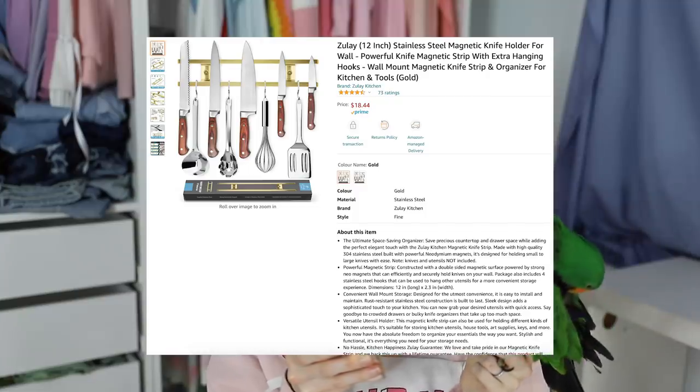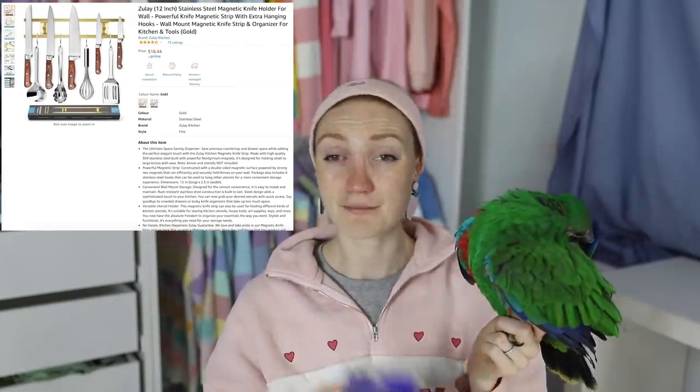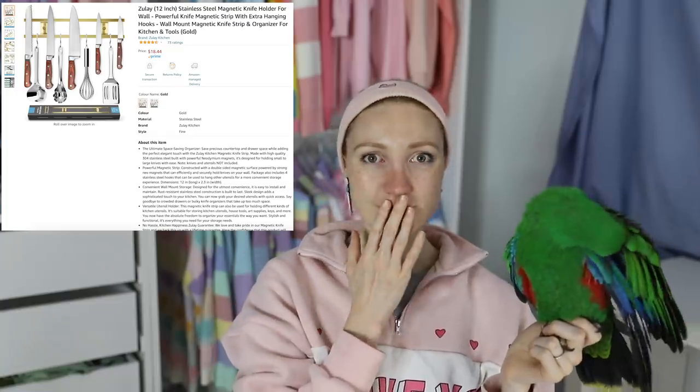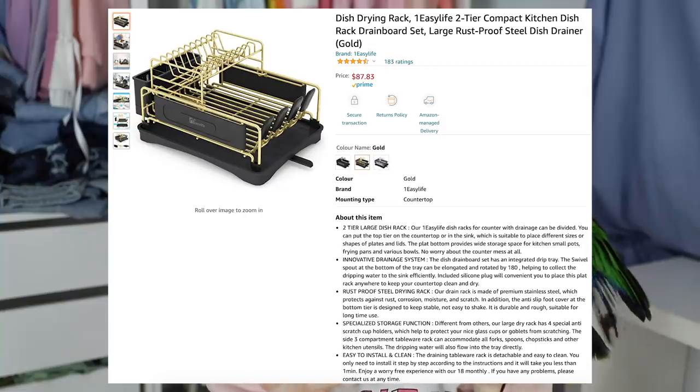This is a magnetic knife holder. Now I got this because my friends Alex and Beck, they have a magnetic knife strip in their kitchen above their stove. And when he's cooking, he just reaches up and grabs his knife and chops it. And then he just slaps it back on the wall. And the first time I saw it, I was like, that is the coolest. I need to get one of those. I didn't really want to get this, but it was the best option that I found. The options were pretty terrible.